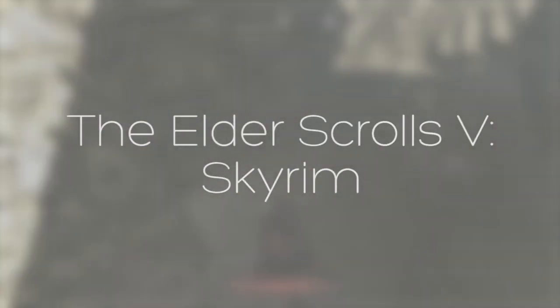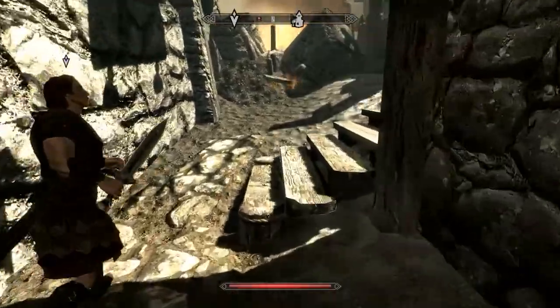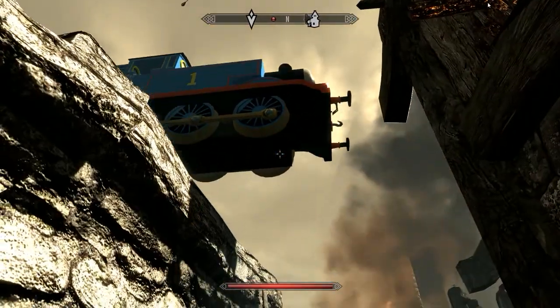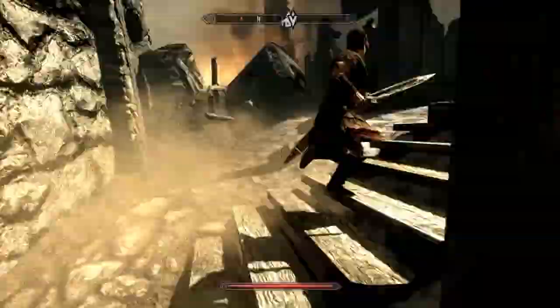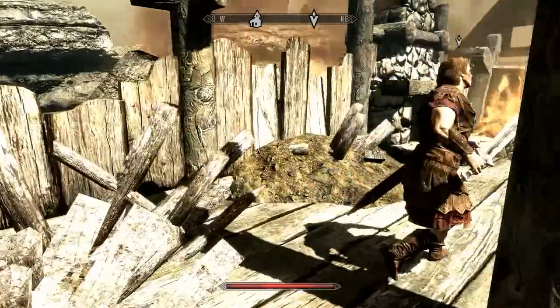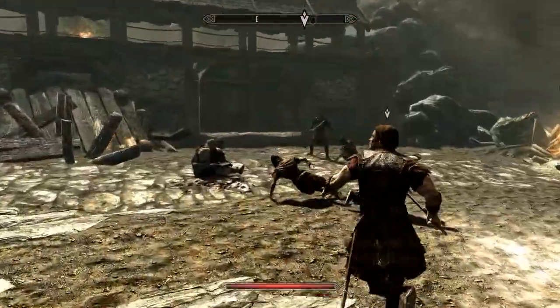Next up, we have Skyrim. This game is really fun, especially when you're modding it, just like you can see right here. Yeah, Thomas the Tank Engine. Anyway, once again, 1080p, 60 frames per second. All this is on ultra settings, maximum settings. I haven't tried modding very much with it yet because it's a lot of work and I'm kind of lazy.